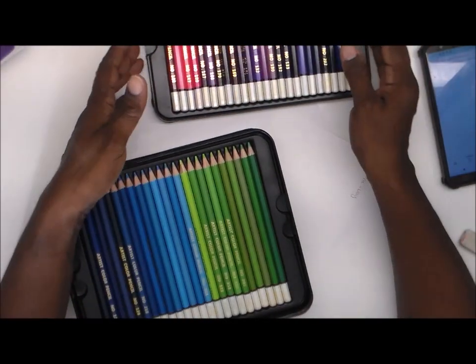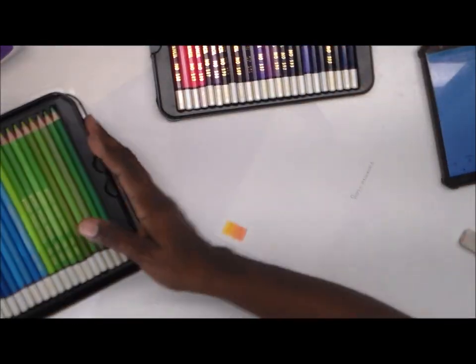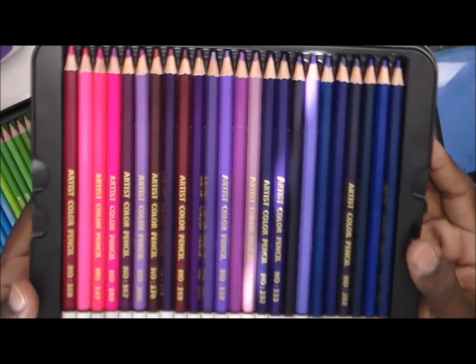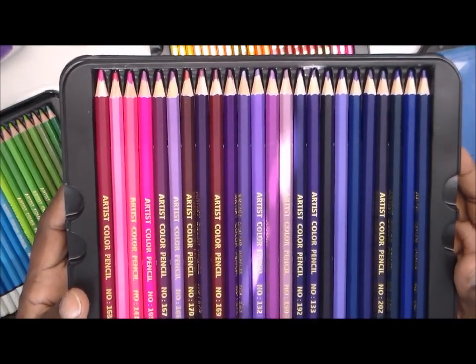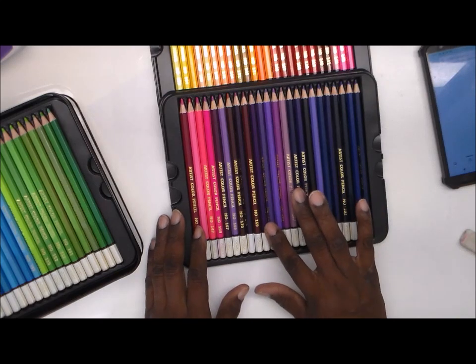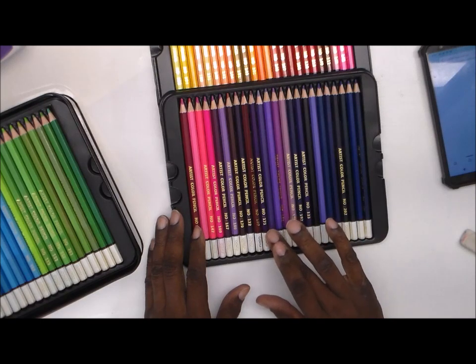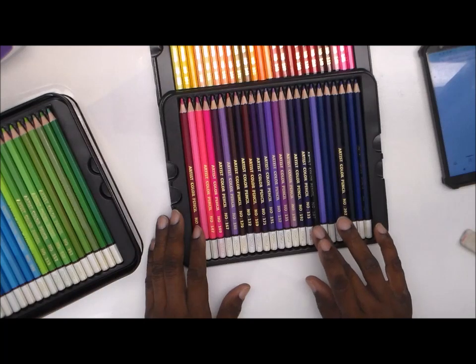But if you see within the colors, see how these don't match? Especially the second layer right here. If you can tell, you look at these, you see how the lead doesn't match the pencil? They just don't match. So all this is looking funky. I'm not gonna care about that, whether they're in the pencil case or the tin right now. I'm going by the numbers anyway at this point, because I'm not feeling those color names.